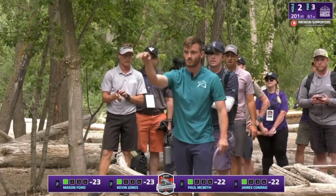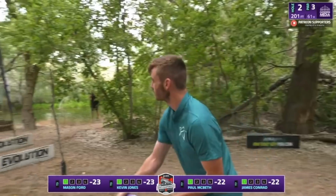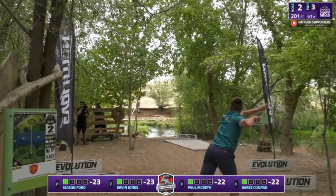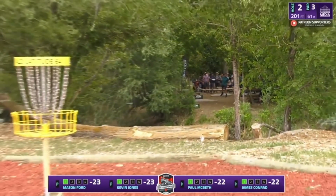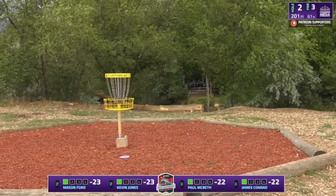Okay, so you went Spikeheiser here, round 2. This is round 4 now. You're going PA3? Yes. Yes, we are. We had a right to left wind going on like I was talking about. No way.